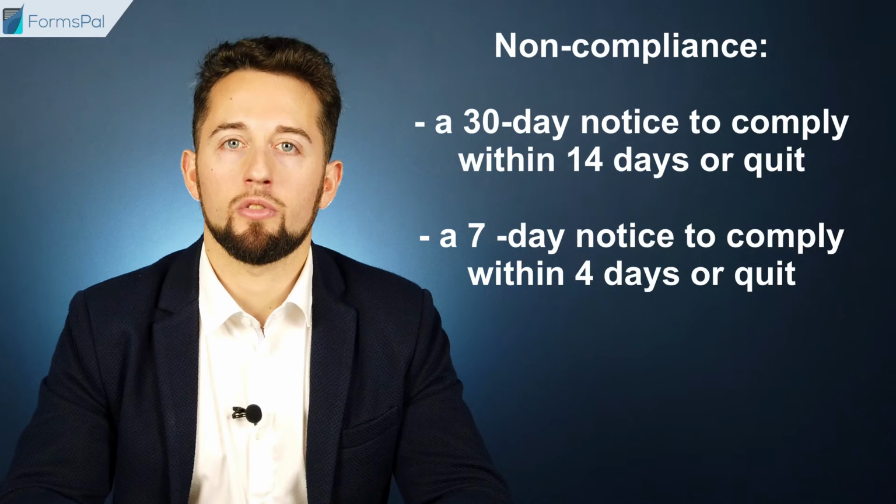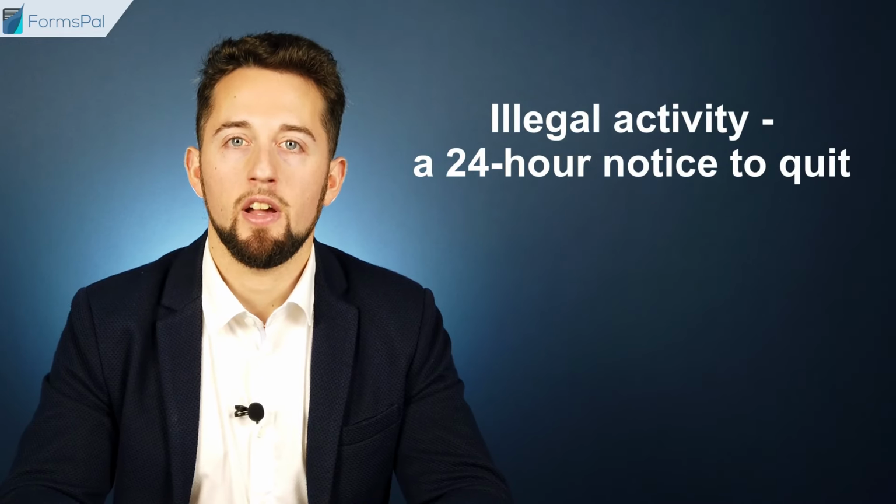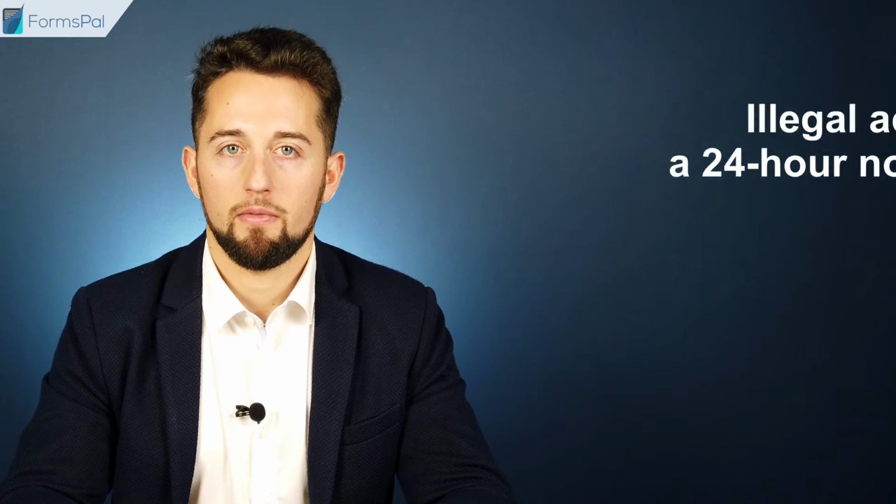Non-compliance notice. When it comes to other violations of the lease, the state of Oregon requires the landlord to send a 30-day notice to the tenant, giving them 14 days to either remedy the violation or quit the premises. In case of week-to-week tenancy, a 7-day notice is required that would give the tenant 4 days to correct the issue. In a specific case, such as keeping a pet that can bring damage to the premises, the tenant should be given 10 days to rehome it. In case of illegal activity, a 24-hour notice should be given to the tenant before termination of the contract.